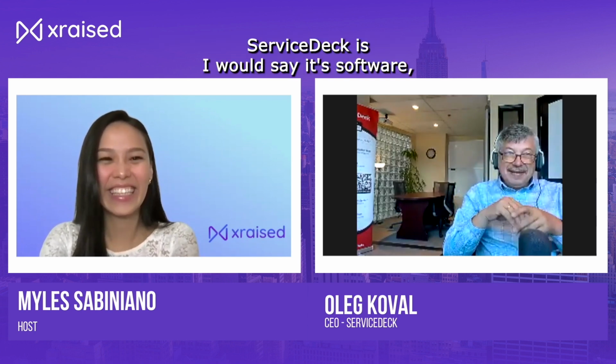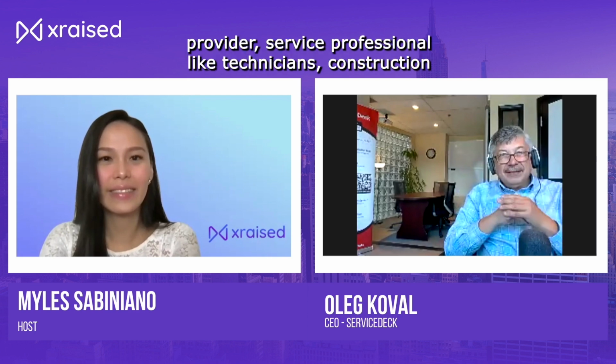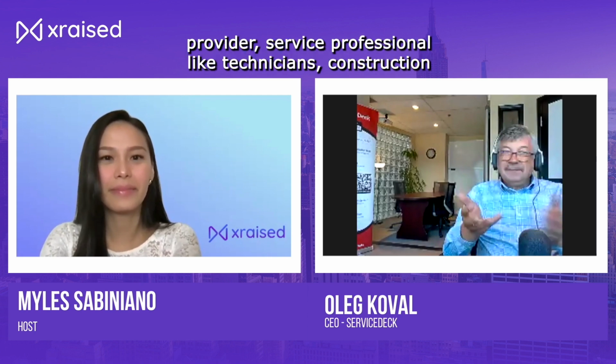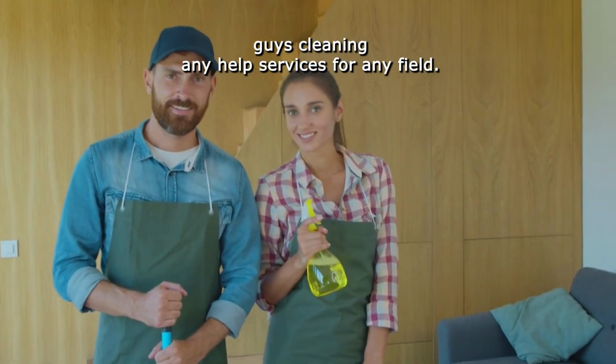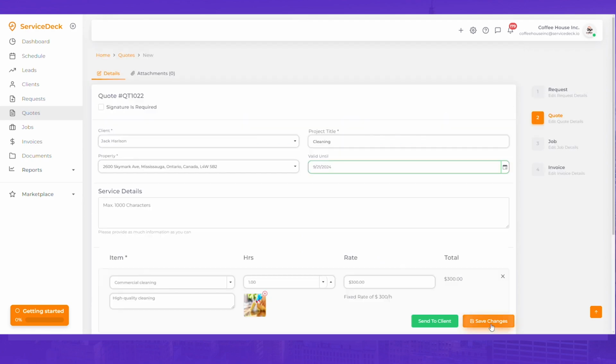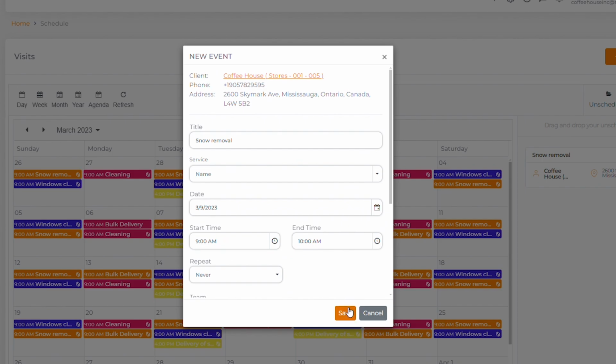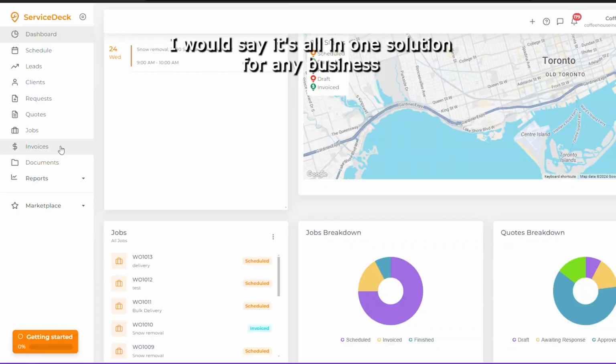ServiceDeck, I would say it's software. Even better, I would say it's a platform. It's a tool for service providers, service professionals like technicians, construction, cleaning, any health services, for any field, many different businesses to manage their operations, from request to get a quote, to provide a quote, convert to work order, assign employees or workers in the field, dispatch, job tracking, send invoices and get payment. I would say it's an all-in-one solution for any business.